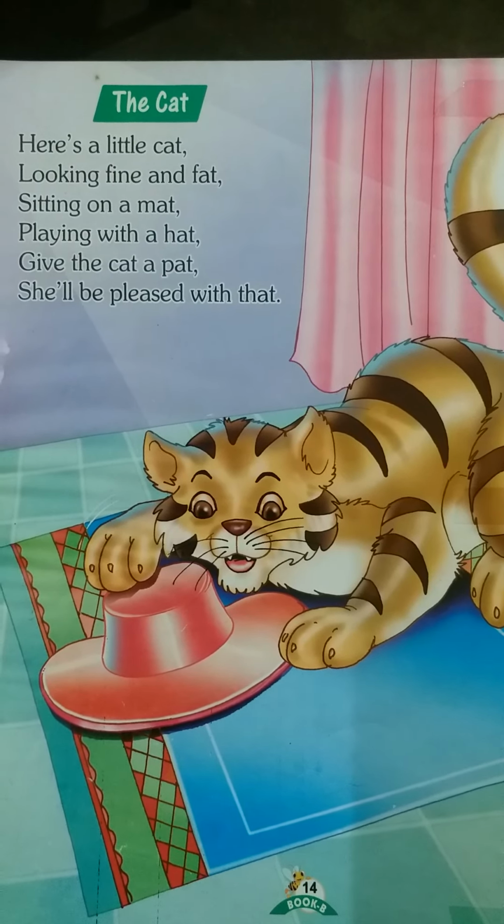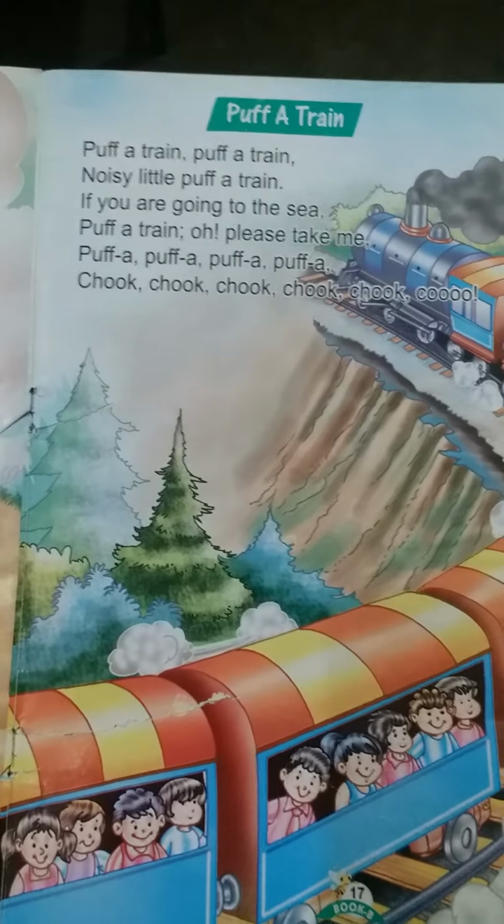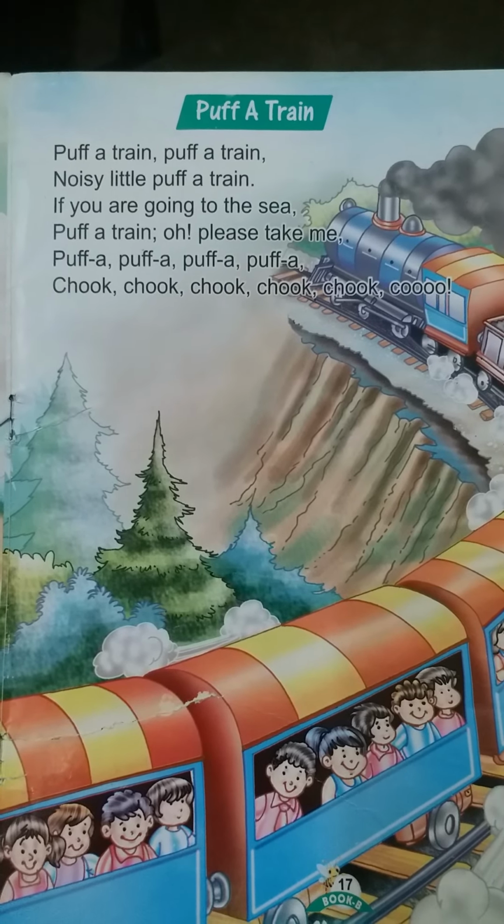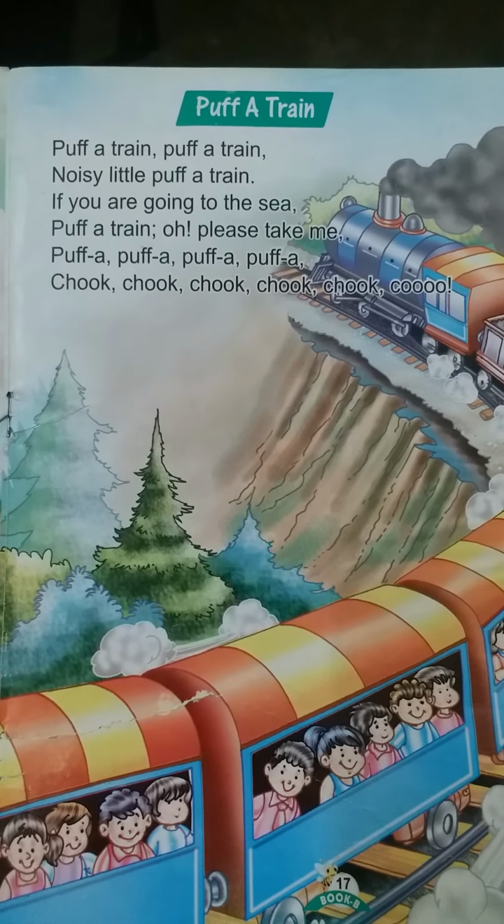All of you practice these rhymes and see, here is a rhyme about a train. Okay. I hope you all like this rhyme and let's say it today again. So the name is Puff a Train.